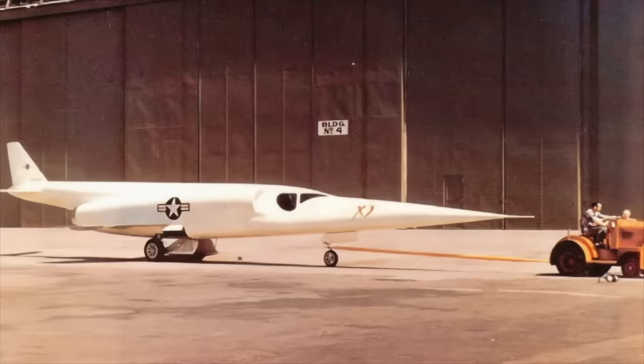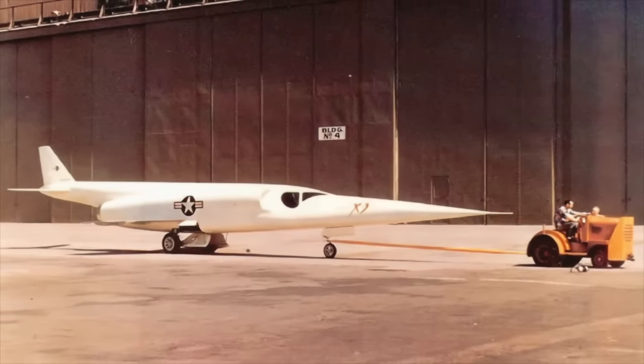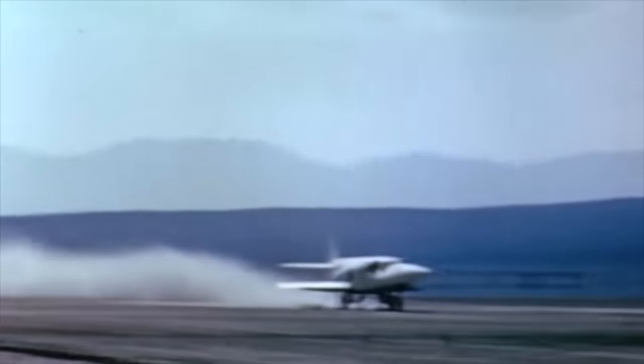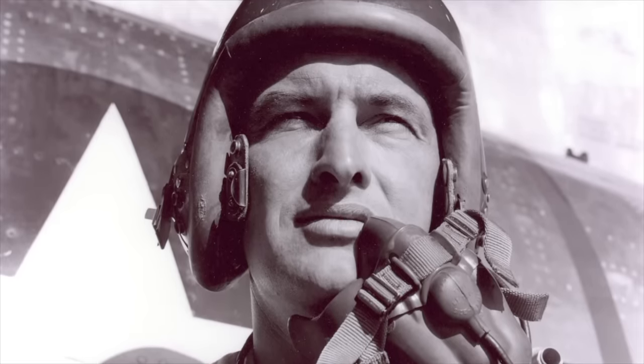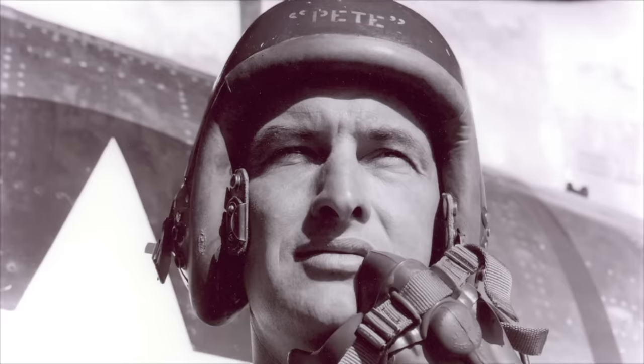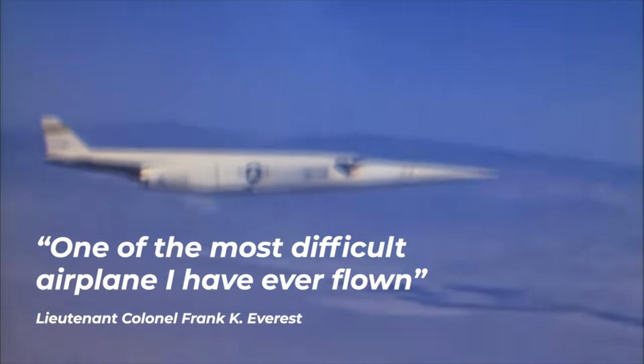On October 21, 1953, one of the engines lost portions of the turbine blades during a flight test, forcing Bridgman to make a single-engine landing on the afterburner. When the contractor test program ended in 1953, the X-3 was finally delivered to the USAF. The X-3 Stiletto flew 20 times under the National Advisory Committee for Aeronautics and the U.S. Air Force. Lieutenant Colonel Frank K. Everest, a veteran USAF pilot, experienced firsthand the sluggish controls at low speeds of the X-3. He called the aircraft one of the most difficult airplanes he had ever flown.